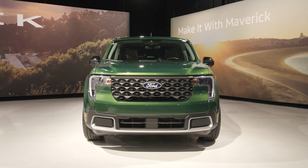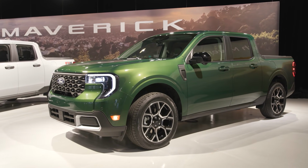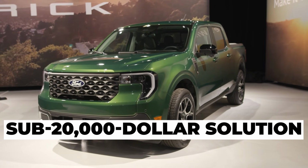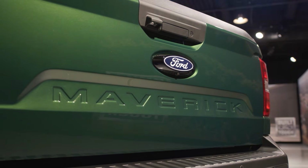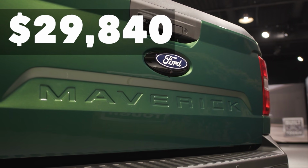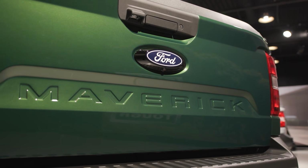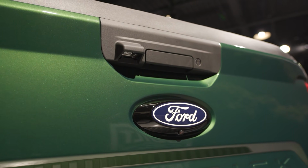Imagine walking into a dealership excited about finally affording a new truck, only to discover the realistic price exceeds your expectations by thousands. When initially announced, Ford positioned this truck as a sub-$20,000 solution for buyers seeking basic pickup capability without premium costs. However, current XL pricing starts at $29,840, which represents a significant increase from early projections, but realistic equipment levels push costs higher into territory traditionally occupied by more capable vehicles.